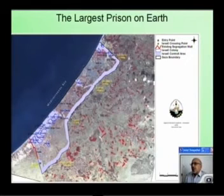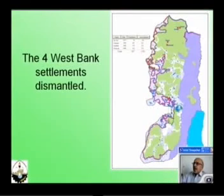The Rafah border crossing, Israel wants not to be physically there, but to have it under a third party, meaning the EU, with Israel having cameras and monitoring of who gets in and who gets out. The four West Bank settlements that were dismantled housed 567 settlers out of a total population of settlers of 450,000. So it's a drop in the bucket.